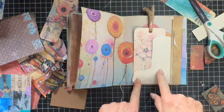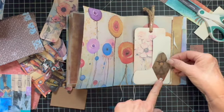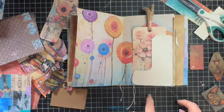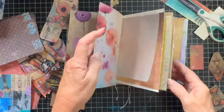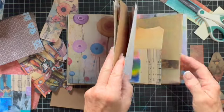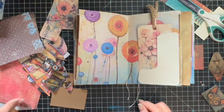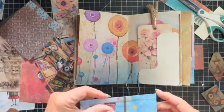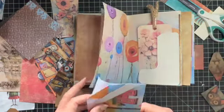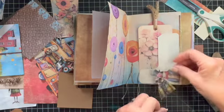So I need something on here. This looks really plain, and I wonder if I have, let's see, what else do I have here? Forgot about this pocket. Oh, let's see. I could put a bird. Let's put a bird.